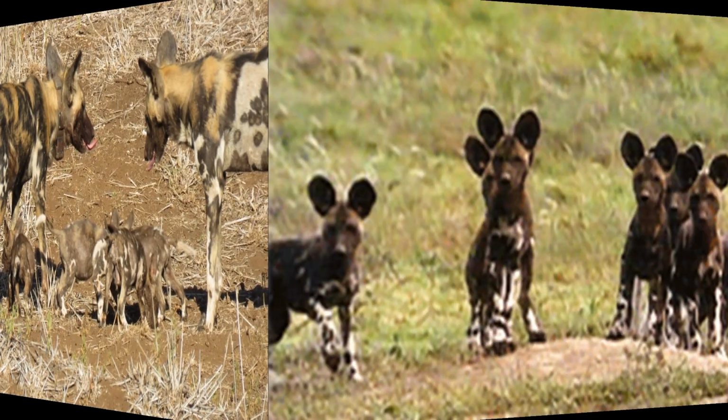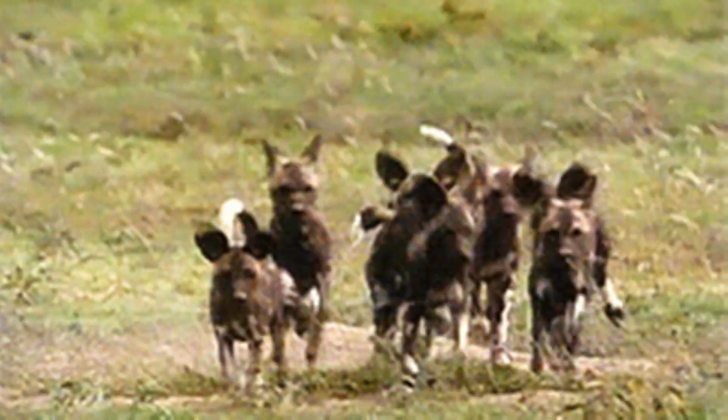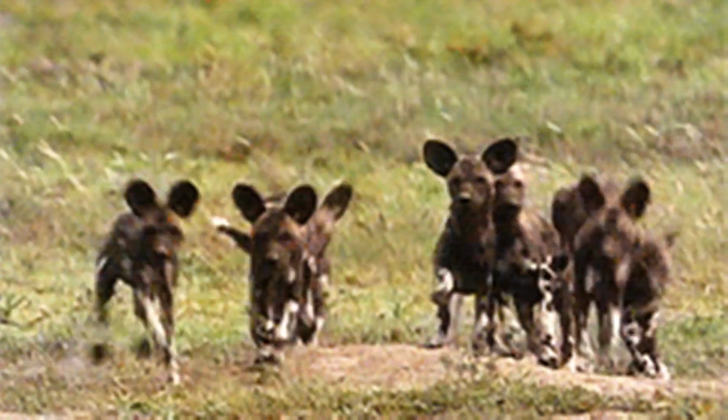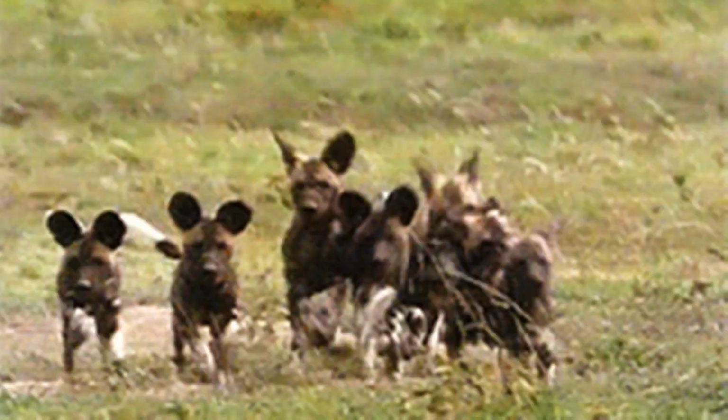Breeding typically occurs once a year, usually during the rainy season when prey is abundant. The female will give birth to a litter of 2 to 20 pups in a den, which is typically a burrow dug into the ground or a hollowed-out termite mound.